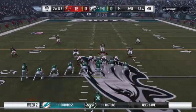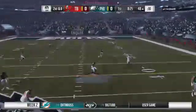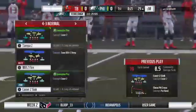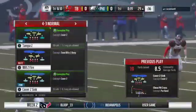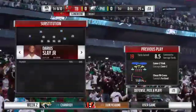Here we go. Off the play fake, he'll look to throw. And he finds a man with a crossing route. And he's taken down inside the 30. First catch for him on the afternoon, and it results in a first down.